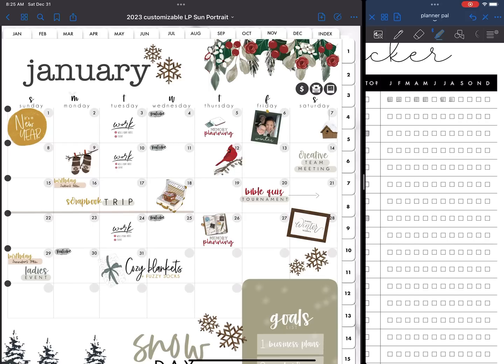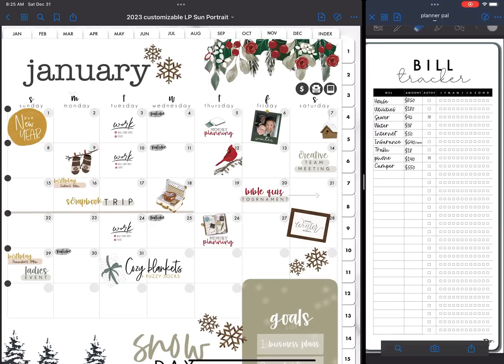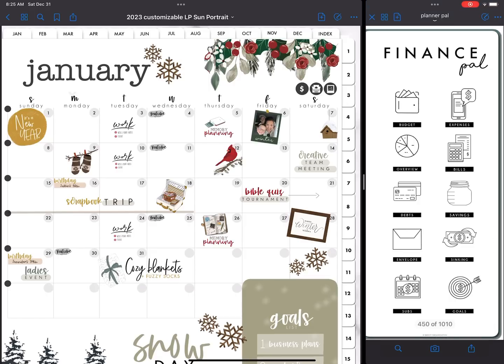And then once that third quarter comes along, you could fill this one in and you're paid up until this date, if that makes sense. And then the ones that are due monthly, you just fill those in. I love, love, love visual representation. And this is what it gives me. It shows me what's paid and it's super fun to do. And you feel like you accomplished something when you filled it in.